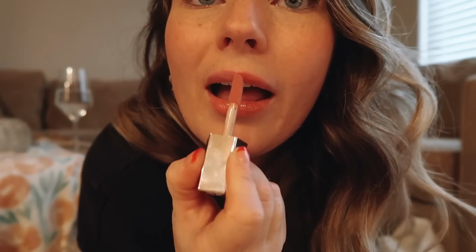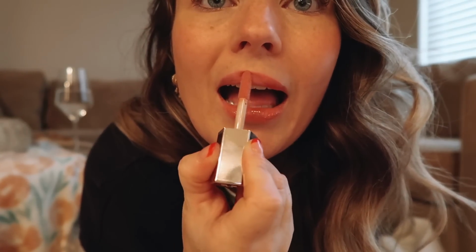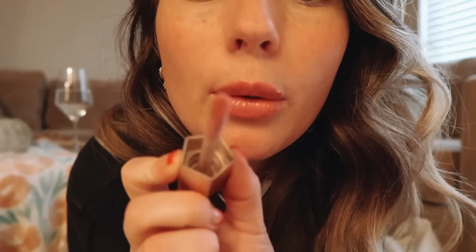Wow. That goes on really smooth. And that was just one application of it. Feels good, honestly. It doesn't feel like drying. Pretty shiny. I like the color. So far, so good. I am a little unimpressed that it doesn't smell really good.